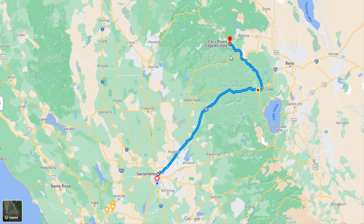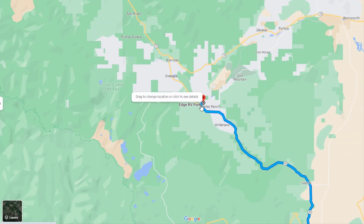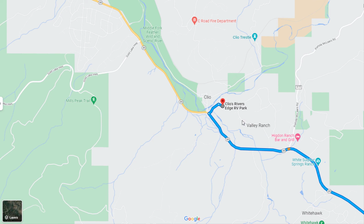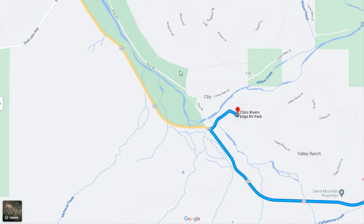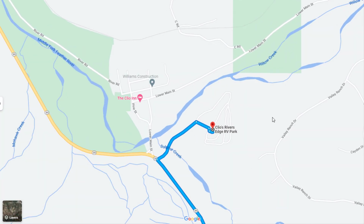Now, Clio's about a 2.5-hour drive up Highway 80 and beyond for our family, and it's located up in Plumas County in the Sierra region, and it is a gorgeous drive all the way up there. As I zoom in on Clio, you can see it is not a large place. In fact, the RV park is just about the same size as the town of Clio.